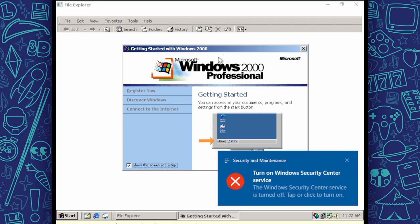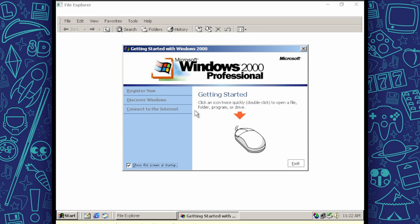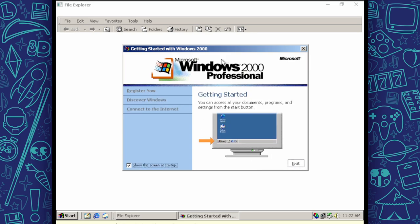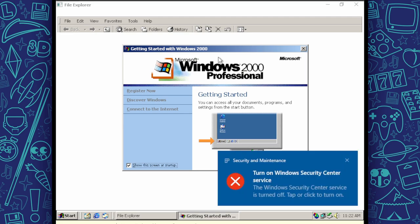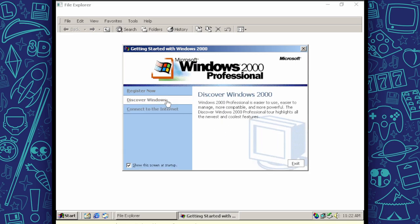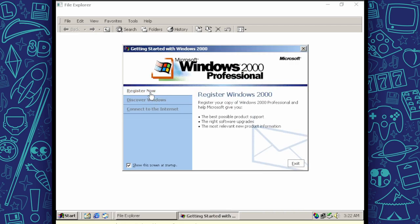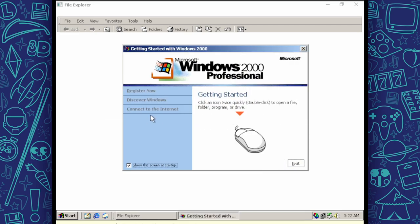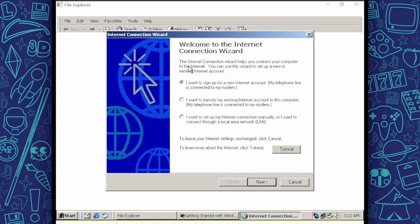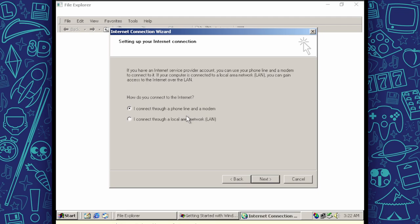We had the startup sound. And now we've got Getting Started with Windows 2000. We've got the classic cursor. Click an icon, blah, blah, blah, blah. Discover Windows. Well, okay. So is this just the actual application from Windows 2000? We get the Internet Connection Wizard, which is fascinating. I wasn't expecting that. Well, we're connecting through a LAN. I connect through a LAN. And then it doesn't do anything. Okay, well, probably because it's already connected.